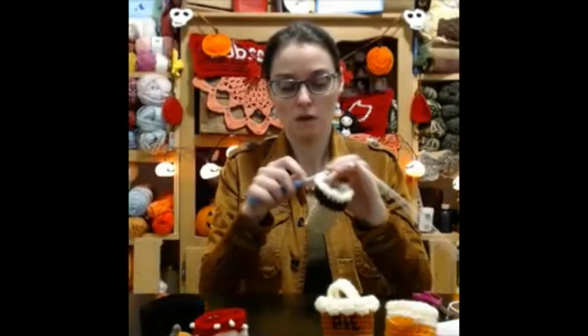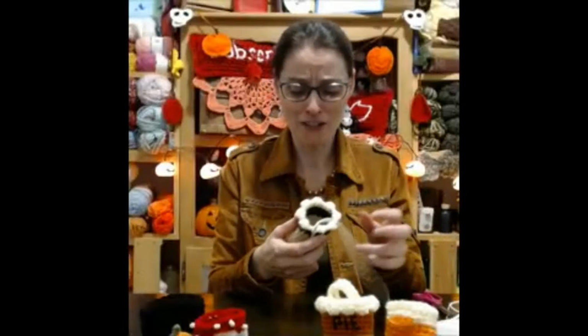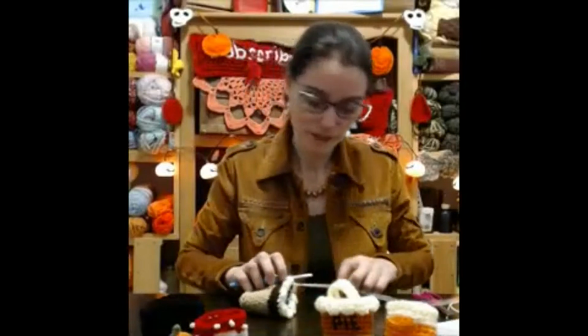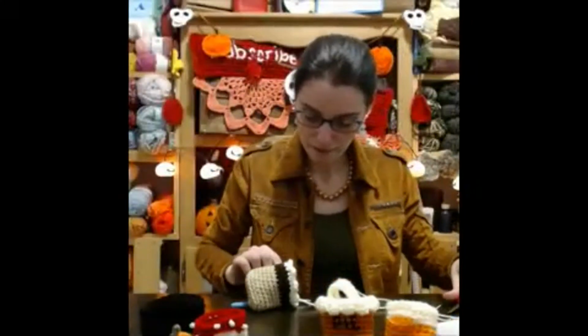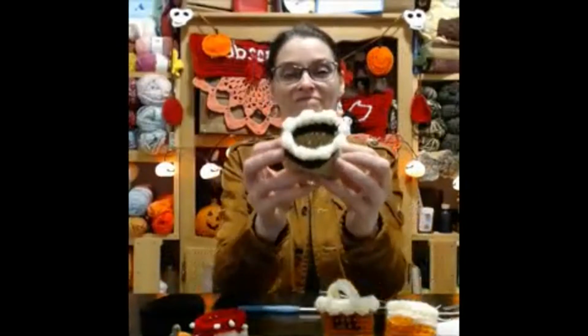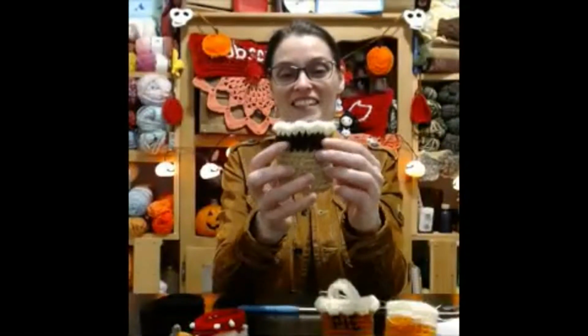I'll sneak in one more of these. Oh, yeah. Oh, my gosh. That's so cute. Marshmallows. Yes. This looks like a little marshmallow topping. Oh, my gosh. Looks good. It looks like little marshmallows.